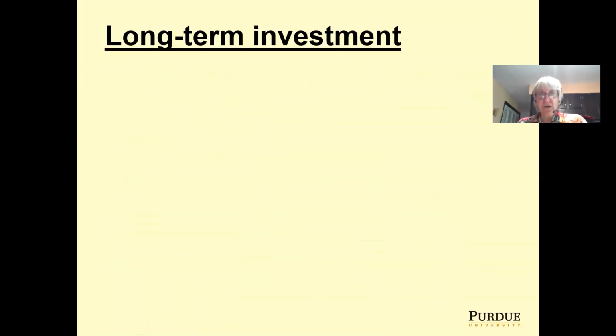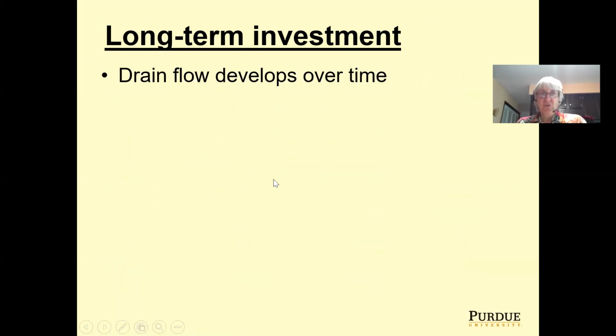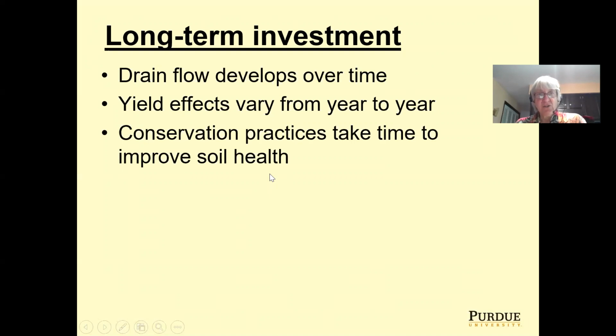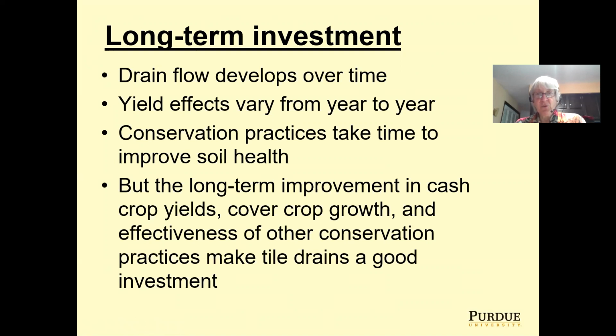So a couple of wrap-up slides. Drainage is, of course, a long-term investment. Drain flow develops over time. Yield effects vary from year to year. Some years there's not much impact of drainage. Other years there's a tremendous impact. Conservation practices take time to improve soil health, but the long-term improvement in cash crop yields and cover crop growth and the effectiveness of other conservation practices make tile drains a good investment.